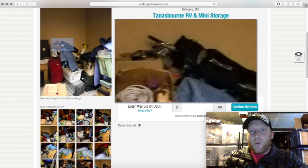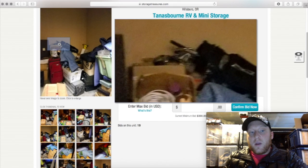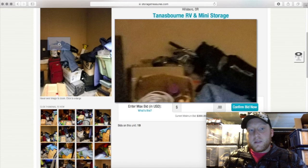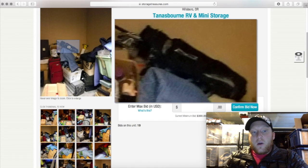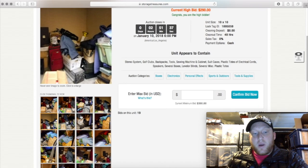Now, they're probably not worth much. I don't know. I can't see them. It's really blurry. But anytime you see golf clubs, hunting equipment, anything that is a luxury, because let's be honest, that stuff's not cheap, it's always good to see that stuff in a unit. Any things that cost extra that are not necessities, it's always good because that means they had somewhat disposable income, right?